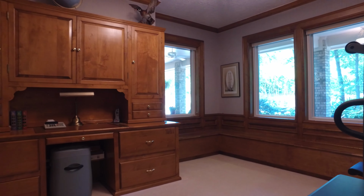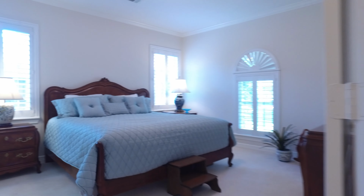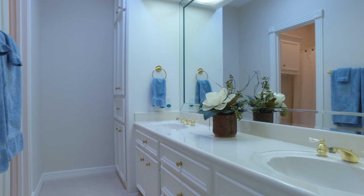This home has an abundance of custom built-ins and additional upgrades. The rooms are large, inviting, and open, with beautiful detail around every corner. This home was built in 1996 and has large secondary bedrooms and spacious and open secondary bathrooms.